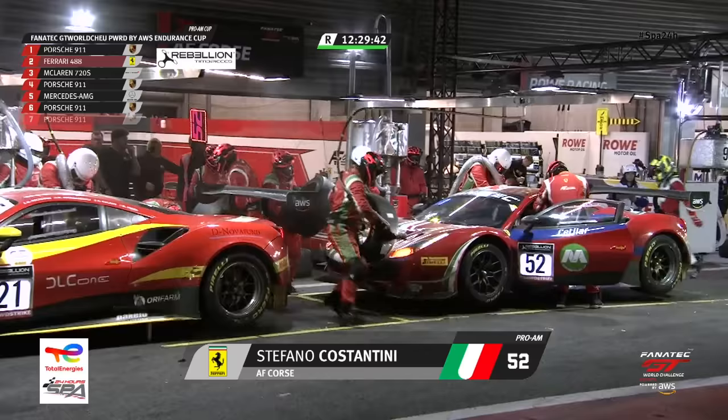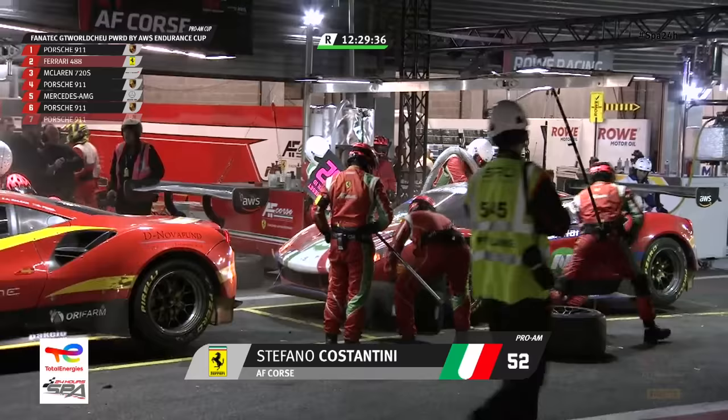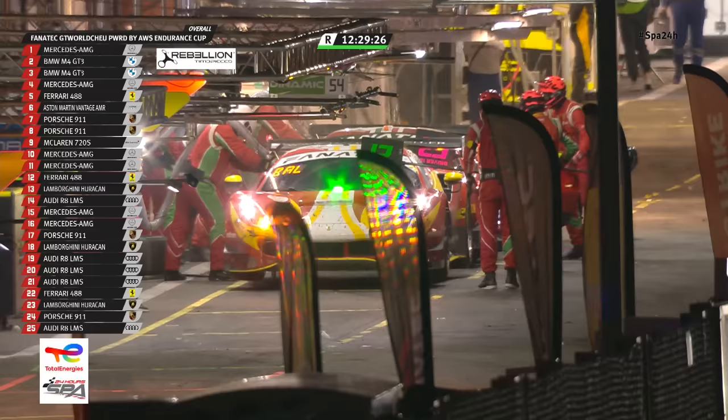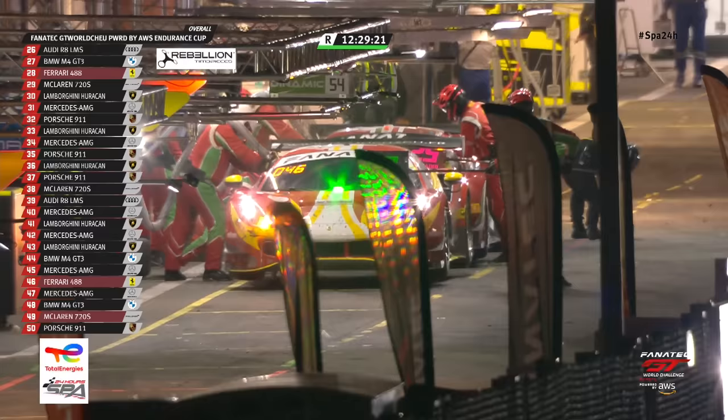52. Stefano Costantini, who's running second in the Pro-Am class, should stay. He's got a sufficient margin over Enrique Chavez in the remaining Garage 59 McLaren, that's number 188. But it's still Alessio Picariello leading the Pro-Am class comfortably. But the sister AF Corsa car, the 21 car, is the problem child. That car is basically last on the road. It is clinging on. Not quite last on the road.